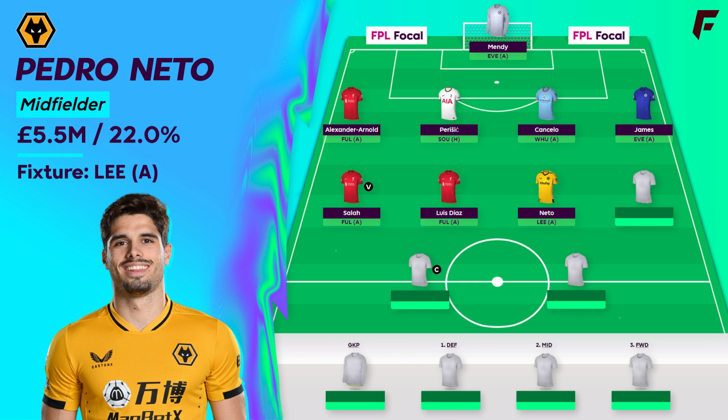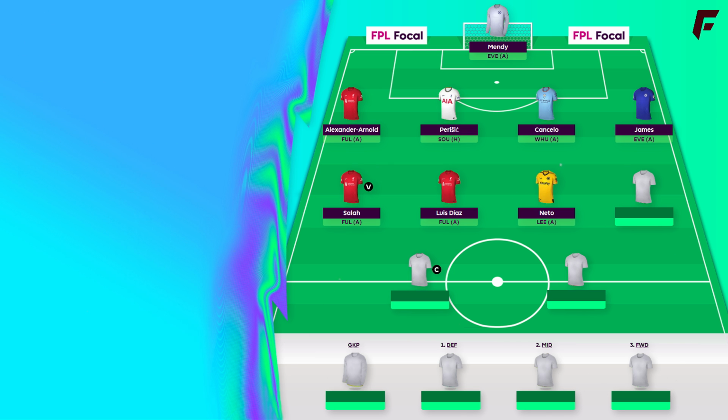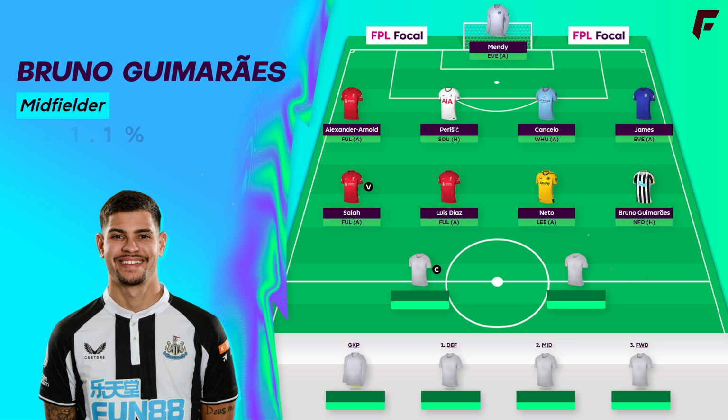Fornals is another 5.5 mil player I've got my eye on, just 2% owned. 10 returns last season and 12 the season before, and a more attacking side. Bruno Guimaraes makes the team with 21.1% ownership, the lowest of the starting 11. He had an immediate impact when he signed for Newcastle back in January.